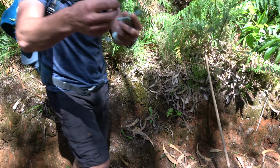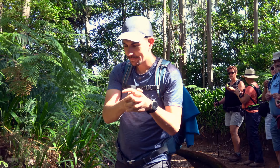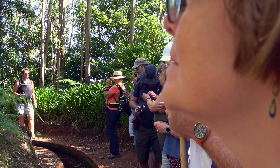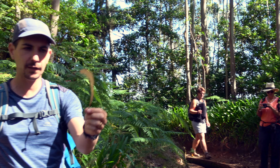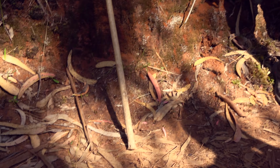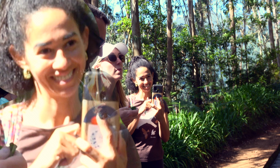Try to share, please. Let's see if we have enough for everybody. Muito bem. If you smash the leaf, you can feel an oil coming out, strong smell. But when we look at the path, the leaves that we see, it's this one. When you look everywhere, this is the leaf that we see. And this is the eucalyptus? Yes, very well.